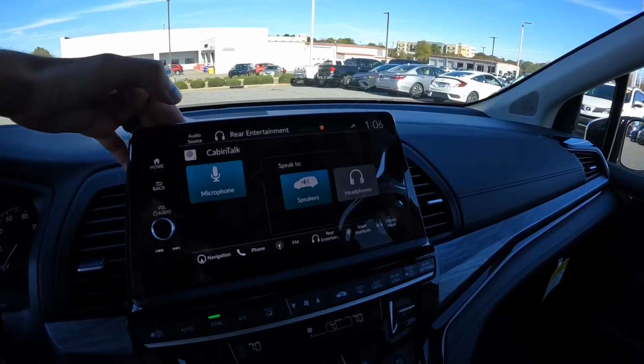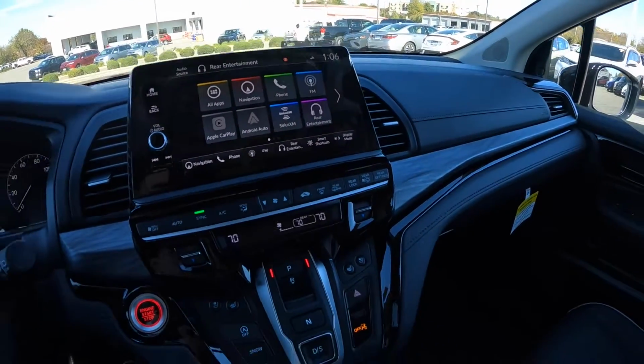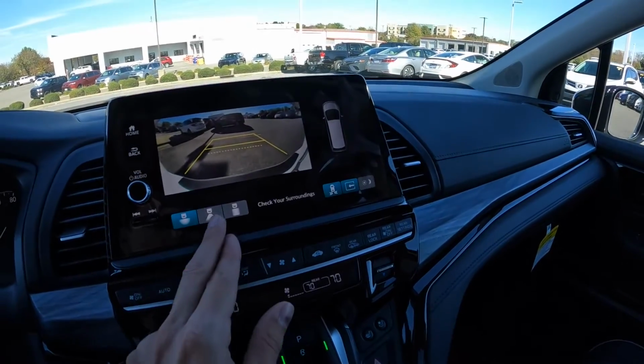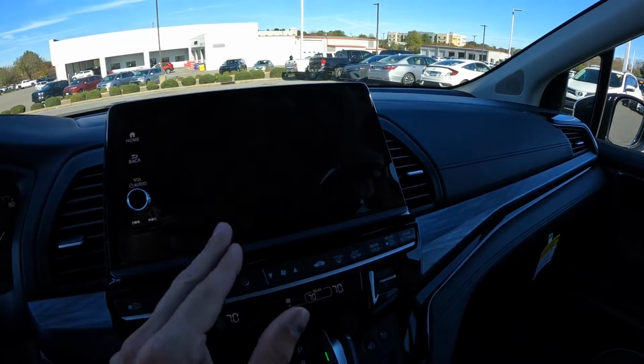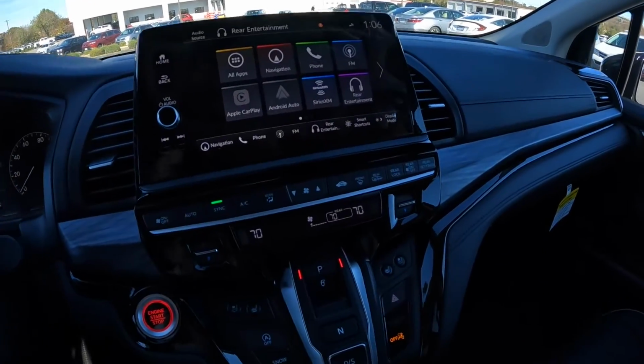So a great way to yell at the kids if they need to be talked to. You also got different shortcuts down below. Reverse right here, a few different designs for the view. You have parking sensors as well. Back into park. We have all of your climate controls down below.